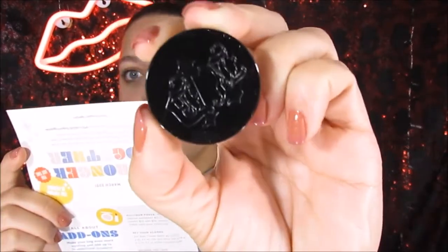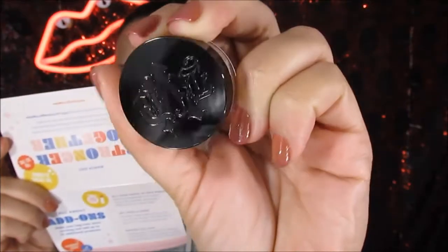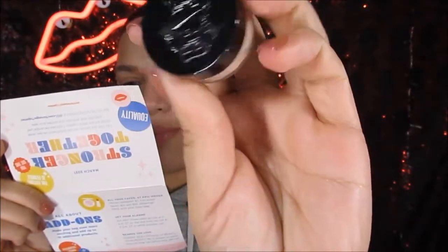This is the KVD Vegan Beauty Lock-It Setting Powder. Since I already have makeup on, I can't test it or demo it for you guys right now, but I'll be sure and test it tomorrow and then add a clip in of me testing it.